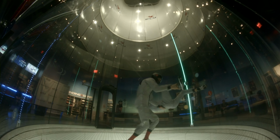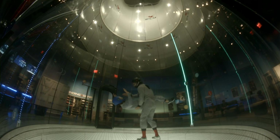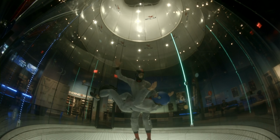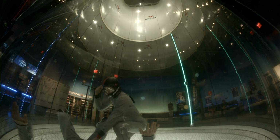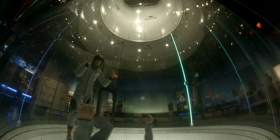He really wants you to arch your back and keep your head back, which is not intuitive at all to what you want to be able to do. You want to be able to kind of be looking down so you can see where you're moving, not looking straight up at those scary ass vents in the top of the tunnel.